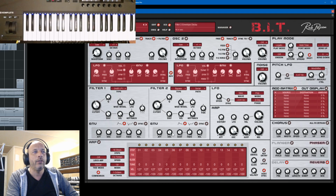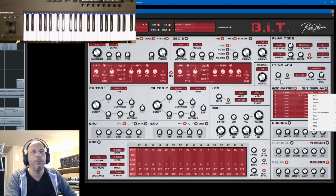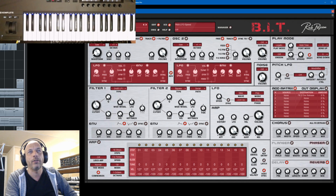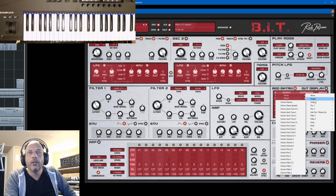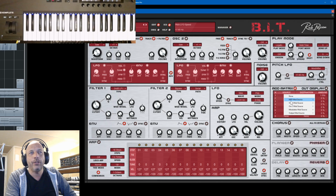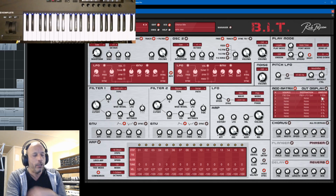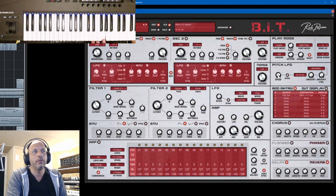Let's see if drag and drop works. Yeah, but then only as destination. No, that's not what I wanted. I want the speed. Let's see if that works. No, that doesn't work because it's too close, so I need to pick it manually. Global pitch LFO speed, yes, that's this one. As source, I use the filter 2 envelope, because I don't use the filter 2. I'm patching here, and now you hear very subtly that the speed goes up. That's a bit too much, so do it very minimal.